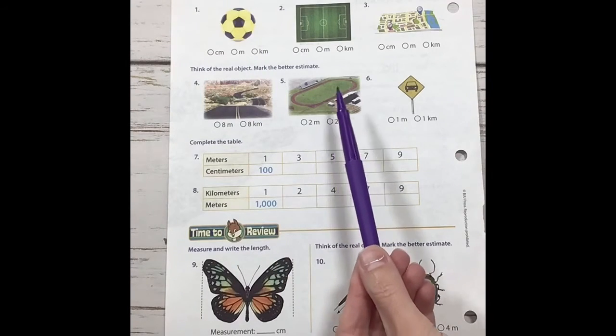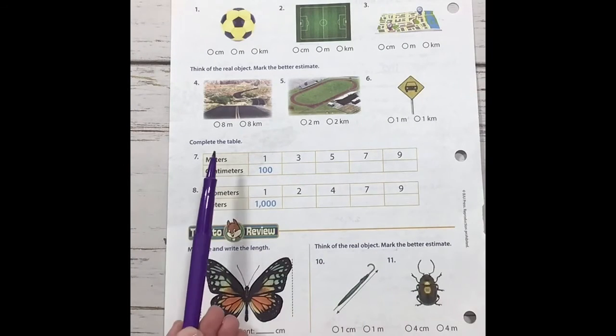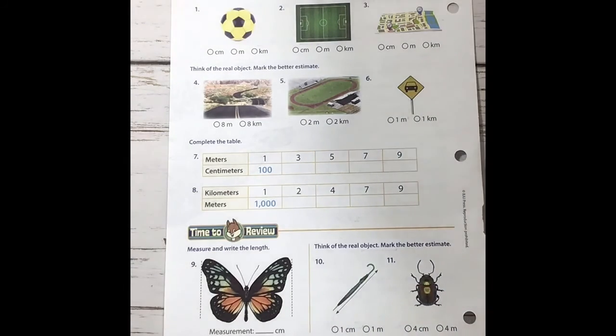A football field with a track around it and a traffic sign. Complete the table. I'm not going to do this one for you. This is exactly the same as the front. This one, they want you to measure. And then this one, think of the real object and mark the best estimate. If you have any questions, let me know.